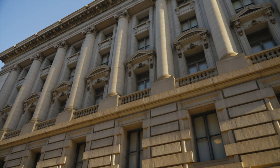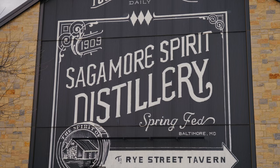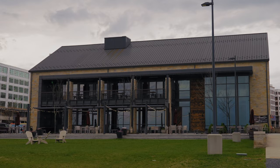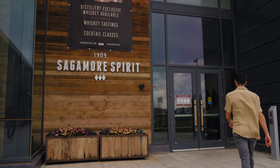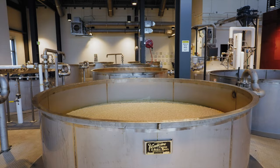As I was researching Baltimore, I heard about something I didn't know existed. Maryland rye whiskey. In 1911, Maryland produced 5.6 million gallons of rye, third to only Kentucky and Pennsylvania. And since whiskey is really just distilled beer, I'm meeting up with Ryan Norwood, Director of Operations at Baltimore-based Sagamore Spirit, to learn more about the style.